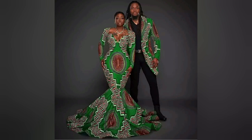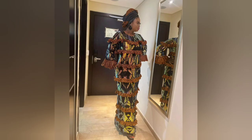This gown style, you can use it for your wedding photo shoot, pre-wedding photo shoot, birthday party, whatever thing you're comfortable with rocking, or even wedding reception. Like your wedding reception, you can rock this particular Ankara gown if you want to use Ankara.